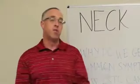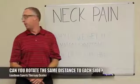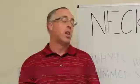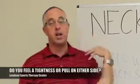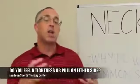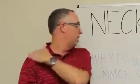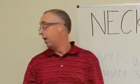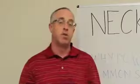Now, two things you're looking for. One is, when you rotate, can you rotate the same distance to each side? And two is, when you rotate, can you rotate without feeling a tightness or a pull on either side? If the muscles in your neck are the length that they should be, you should be able to turn all the way without feeling a pull or a pinch here or on the other side as you turn. And then again, I ought to be able to turn as far to the right as I can to the left without that same pull.